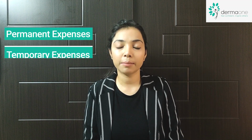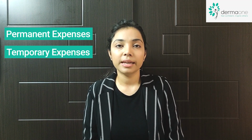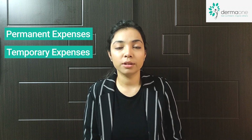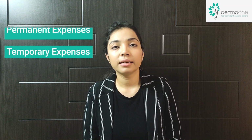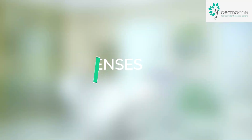So basically there are two types of expenses. One is permanent and one is temporary. In temporary expenses, you will have to bear those expenses for the next 2 to 3 months after the surgery, and permanent expenses will be for long-term purposes. So first we're going to discuss the temporary expenses.